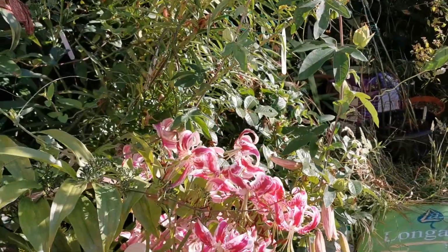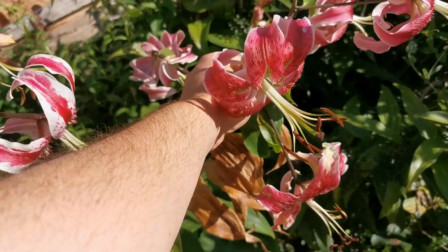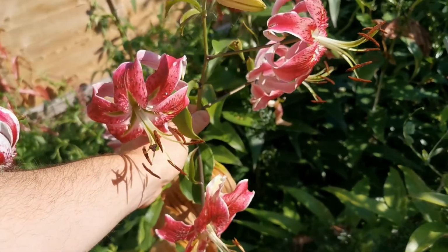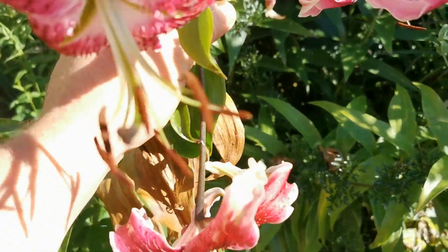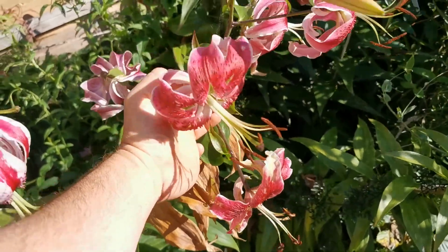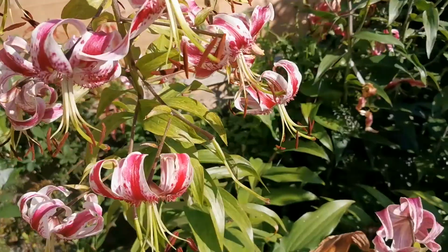This plant instead, quite similar, is the Black Beauty, another very nice hybrid between Oriental and Trumpets, and also a little bit fragrant. It is distinguished because it is more red in comparison to the Sherazade.